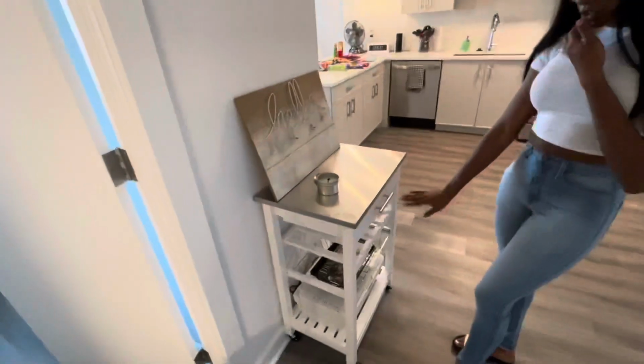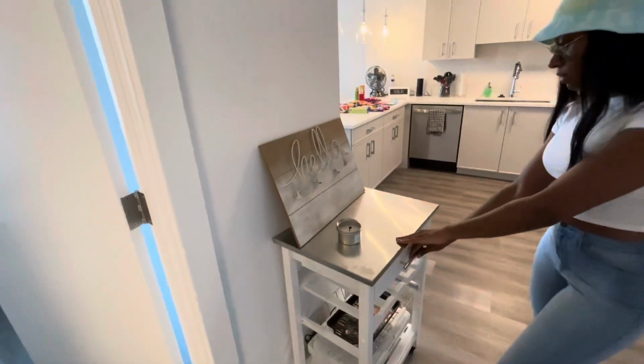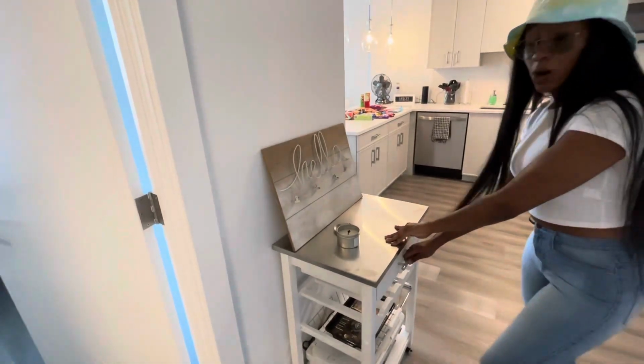I love this little cart. Like, we just gonna put like our little drinks and stuff. Got some little, you know, this don't really open that good. Okay, it's stuck. We're not gonna open it. Okay, then you come this way, y'all.